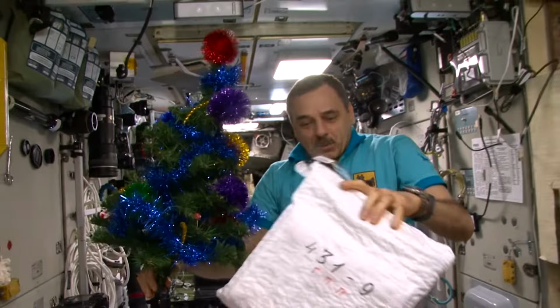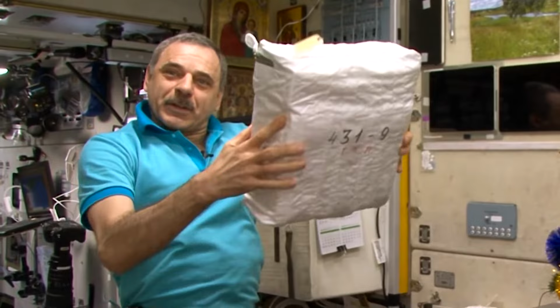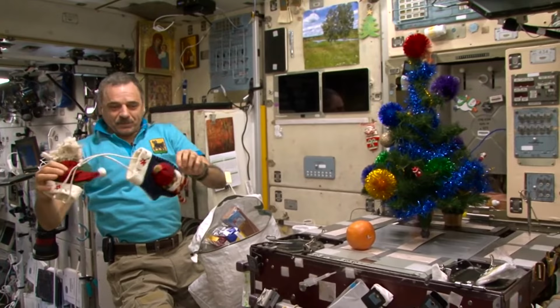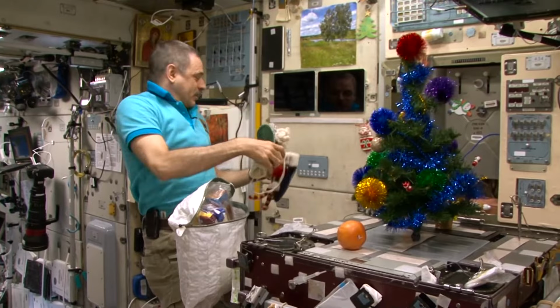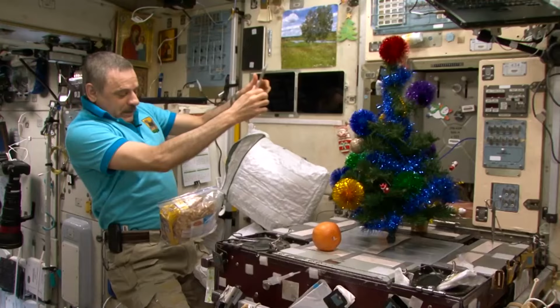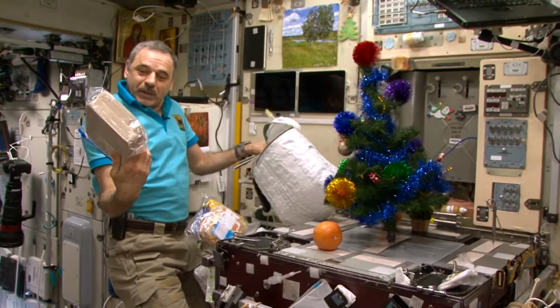So, we are at home, our working module. We set the Christmas tree and begin to unpack. What do we have here? New Year presents. Here we have such snowmen. We will dress them up. Crackers and cookies, postcards with Happy New Year. Well, they are, of course, from the wives, from the family. This is honey, my friends, real honey. I would recommend it to everyone. By the way, very convenient packaging for space.